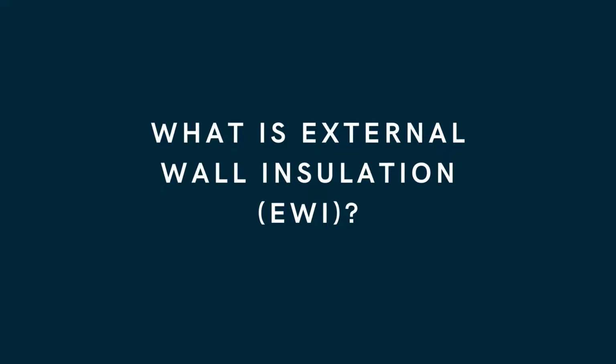So in the example of a previously rendered solid-walled residential property, the process of EWI installation would generally be as follows. So you would erect full scaffolding around the house, and the existing render finish should be checked to determine the condition and see whether any sections are loose. Any that are will be hacked off. You'll then brush down the full elevation and apply a fungicidal wash to that.